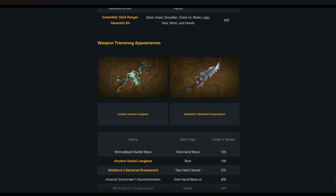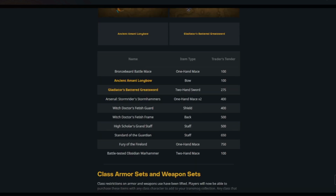Beyond that, we've got transmog appearances for weapons. So you'll be able to get the Ancient Armani Longbow and the Gladiator's Battered Great Sword. So if any of these are going to help you complete some transmog sets you've got sitting around, this would be a good time to pick them up, along with a Fury of the Firelord one-handed mace. I'm pretty sure that might be a Sulfuras knockoff, and a battle-tested Obsidian Warhammer for your two-handed needs.